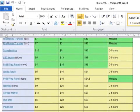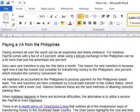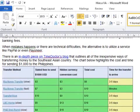Shoot. Well, I'll get to it here in a second. But essentially what you want to do is look at all the different ways that you can pay them. There are services that allow you to pay virtual assistants. They work like PayPal, but it's not PayPal. There are other services that you can contract out to, and you pay them, and then they'll turn around and pay the virtual assistant. They control the flow. It doesn't cost that much.